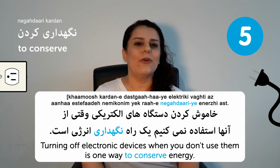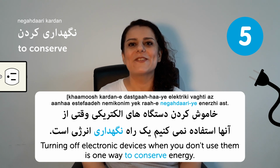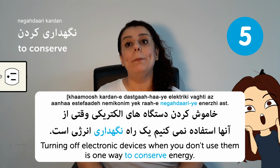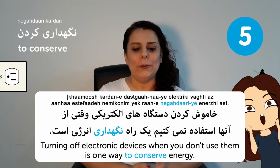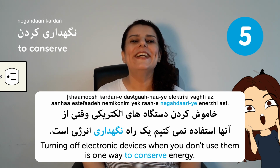Now, look at your house. How many electronic devices are plugged in at your house? It's a good exercise, I think. And if you break it down room by room, then probably you can come up with a pretty decent estimate.